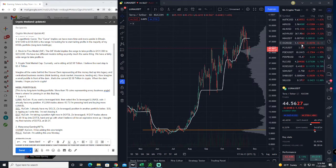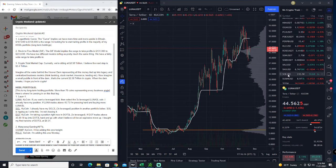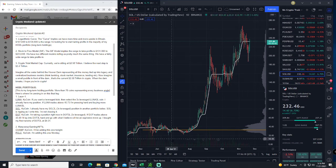Let's take a look at Sol. Sol is ripping as we speak. You can see right here, it's coming off from 186 already up to 232. Same thing for Solana. If you want to get a little kick to your punch, I've already got my position on in the Sol 3L vehicle, so I'm not going to add any more to this right here. I'm not going to chase this one, even though I believe this thing's probably going to go to 500 or higher in this go run here.